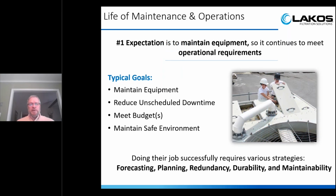So for the life of the Maintenance and Operations Group, they've got a big job on their hands. They inherit a system that's supposed to have a certain duty for heating or cooling. And the number one expectation is to maintain that equipment so that it works 365 days a year, the same as it did the first day, when it was brand new.